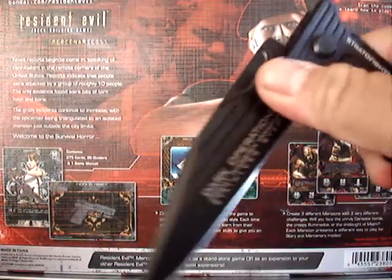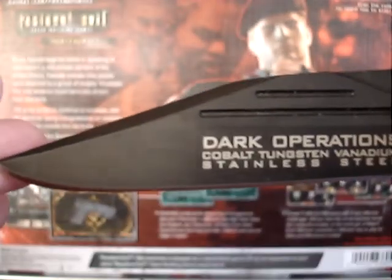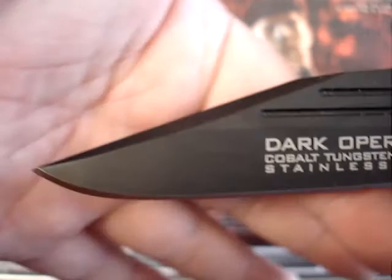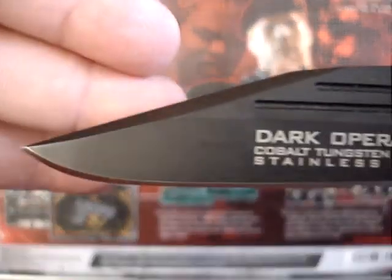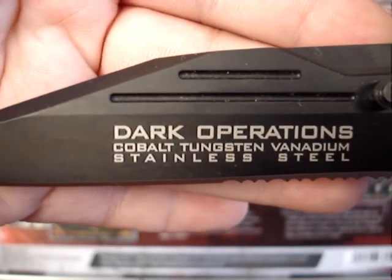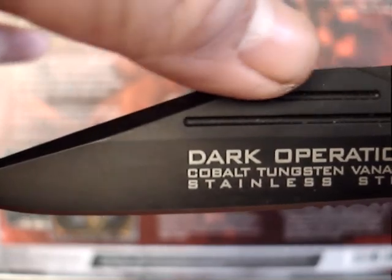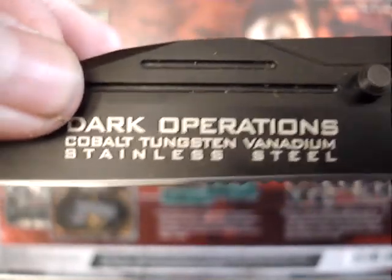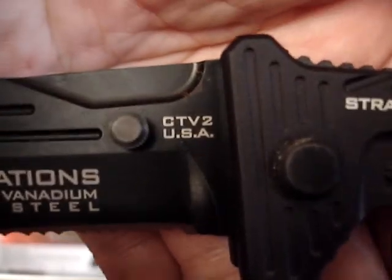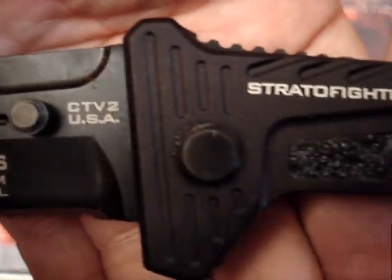The opening, it is very smooth. There is no doubt that it's smooth. Look at this drop point with the upsweep of the cutting edge. Cobalt, tungsten, vanadium. That's the stainless steel used for it. I'm not sure if the black coating here is DLC, diamond-like coating. That is CTV2 USA. So American made.